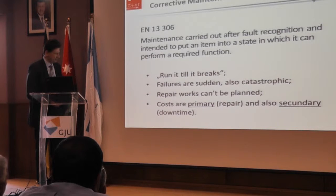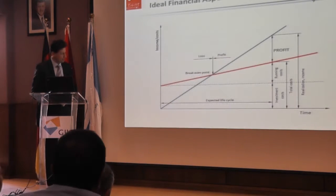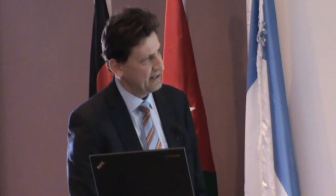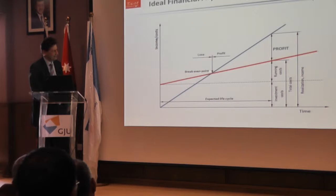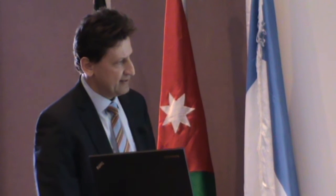And probably the most important costs are primary repair and secondary downtime. If we look at this simple chart, here is time and here is money, so income and costs. These are fixed costs and variable costs. This red line represents total costs and is a steadily increasing line. The blue line is revenues. So what's important here is the break-even point. From this point on, right, it's profit. Very simple to understand.